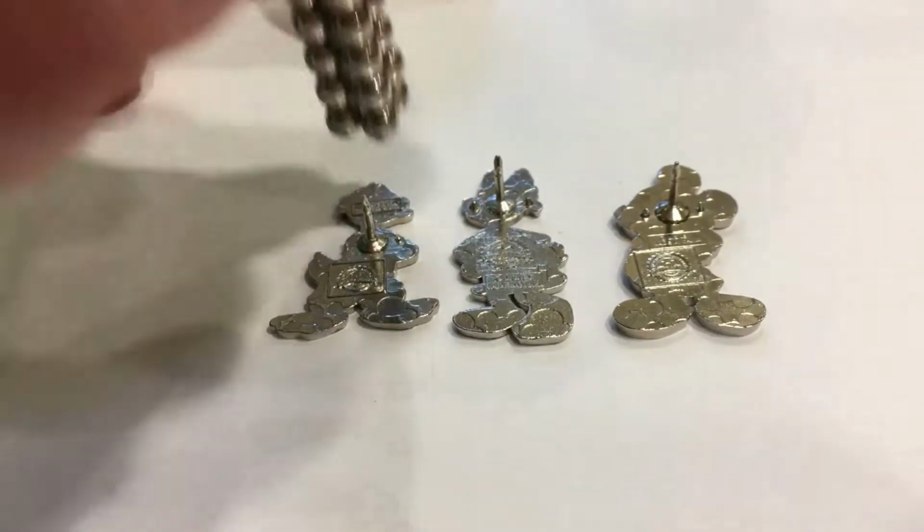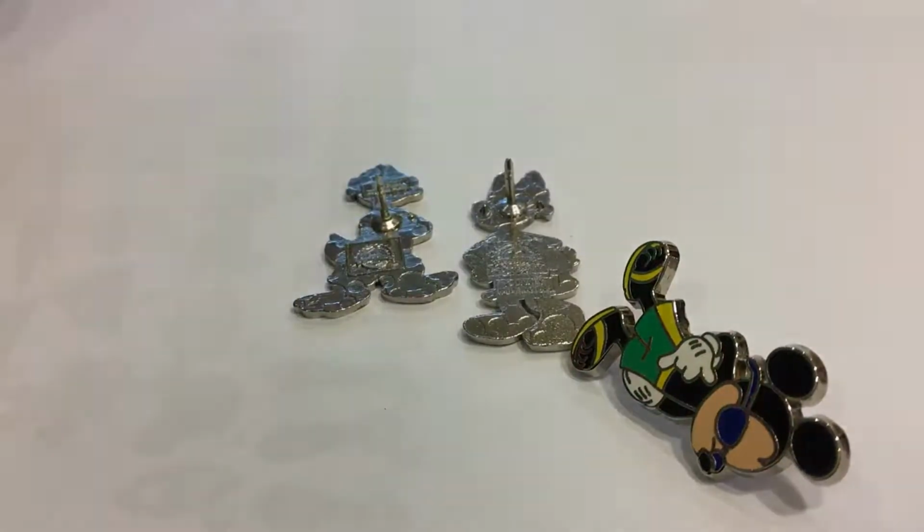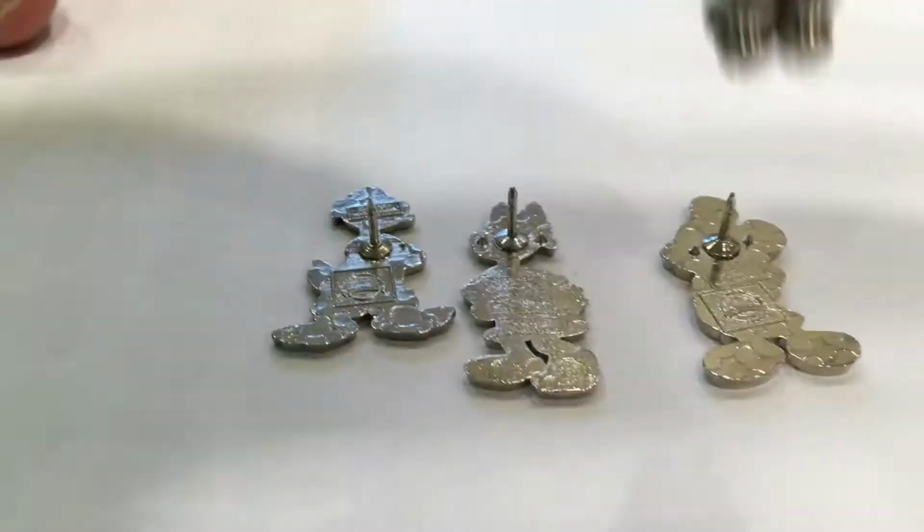But I know for a fact that Donald is fake because he looks so bad on the front. He's not as good quality as Mickey. Mickey's the one that sticks. So using the magnet test is definitely not something you want to do when testing for pins. It just doesn't work.